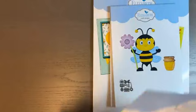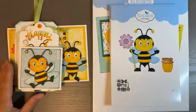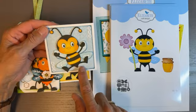So, that's the ladybug. Then we have the bee. Of course, adorable. Anita made this one as well. So again, the background paper from the new collection.